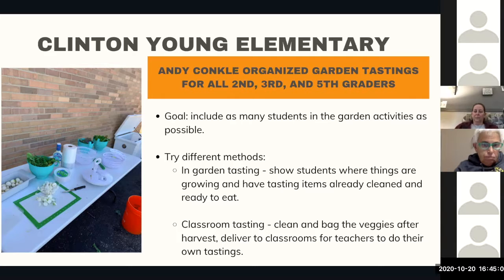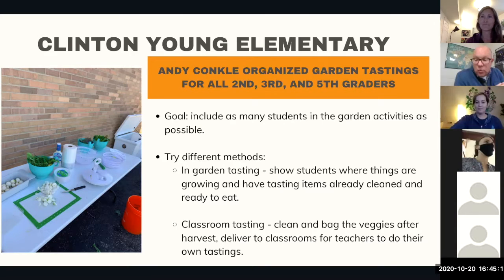Yes. Yeah, great. Well, we've had a great experience the last 2 months, and we've done classroom tastings. I've tried it 3 different ways, and I definitely have a favorite way. We did a harvest one day, and then we bagged everything up, refrigerated it, and then did the tasting with a different grade level the next day. We've also done harvesting, then cleaned everything, bagged it, and delivered it to classrooms. And they've done the tasting in their classroom.